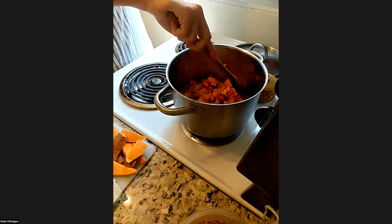Could you also use sweet potato peel to make some veggie broth? Yeah. You could use any of your trimmings to make a veggie broth. Is that about right? Yeah, pretty much. Let no part go unwasted, or compost it and use it in your garden.